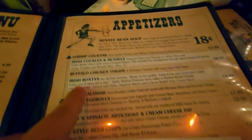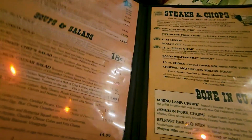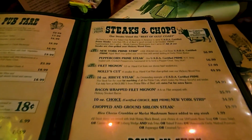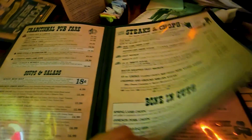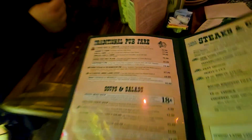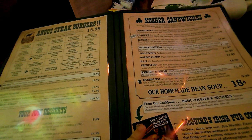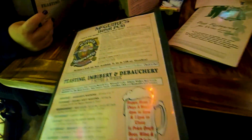We went ahead and got some Irish Roxies, one of the best appetizers of all time. And if I've never been here before, like, everything is good. They got amazing steaks here. They got these shepherd's pies, which I believe is on lunch special today for $10. Those are really good. And then also they have just amazing burgers. And we've been to McGuire's, I'd say probably 20, 30 times in our life. And they're just absolutely fantastic every time.